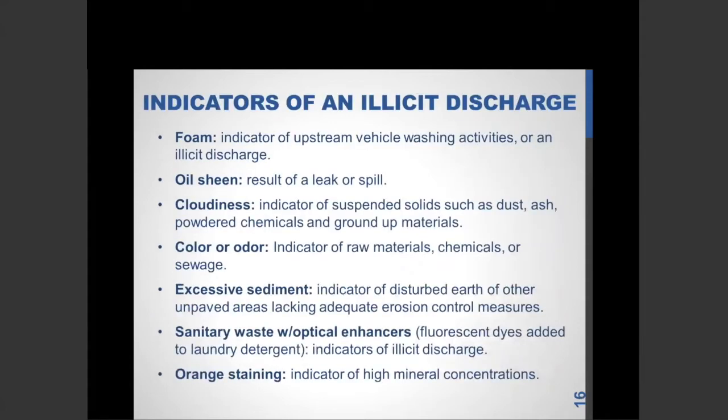So what is an indicator of an illicit discharge? Here's a bunch of examples. We have foam, which may be an indicator of somebody washing their vehicle, or maybe a washing machine is discharging into a stream or a pond. We have oil sheen, which can be a result of a leak or a spill. Cloudiness in the water: if the water is very cloudy, it indicates there might be some dust or ash in the water. Color and odor are always an indicator.